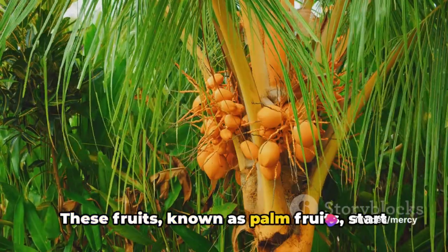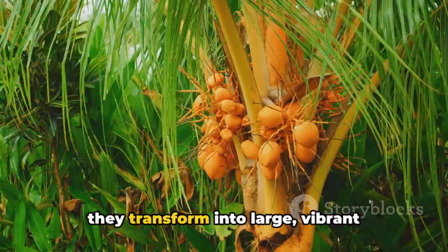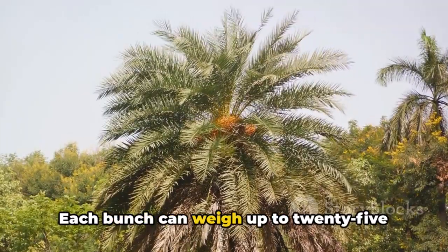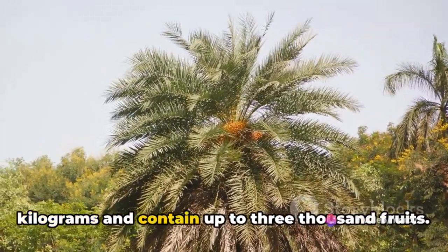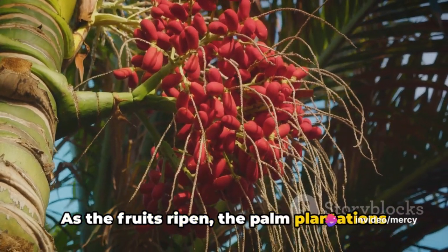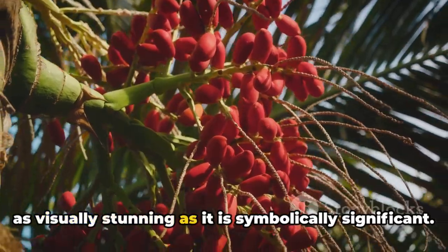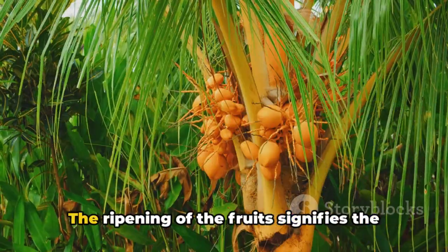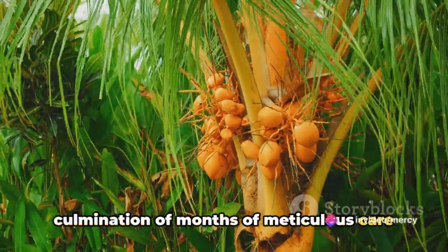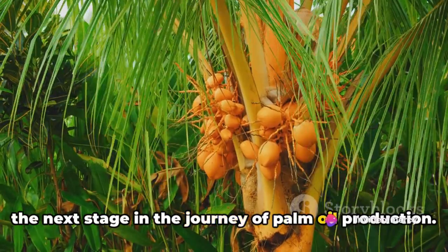These fruits, known as palm fruits, start off small and green, but as they mature they transform into large, vibrant, reddish-orange bunches. Each bunch can weigh up to 25 kilograms and contain up to 3,000 fruits. As the fruits ripen, the palm plantations become a sea of fiery red, a sight that is as visually stunning as it is symbolically significant. The ripening of the fruits signifies the culmination of months of meticulous care and patience, and marks the beginning of the next stage in the journey of palm oil production.